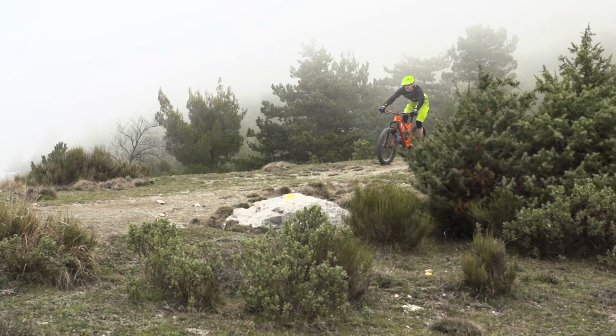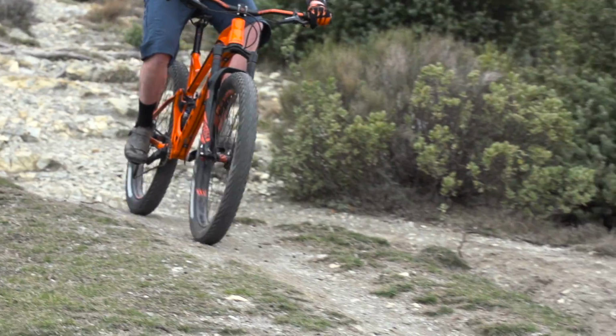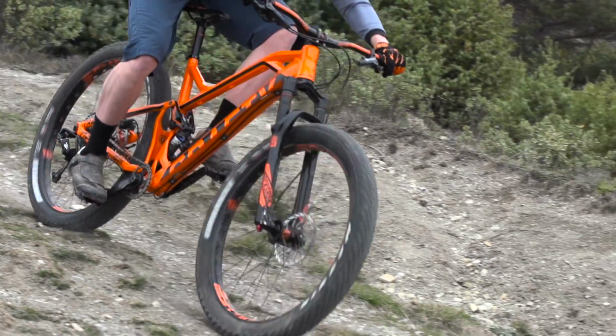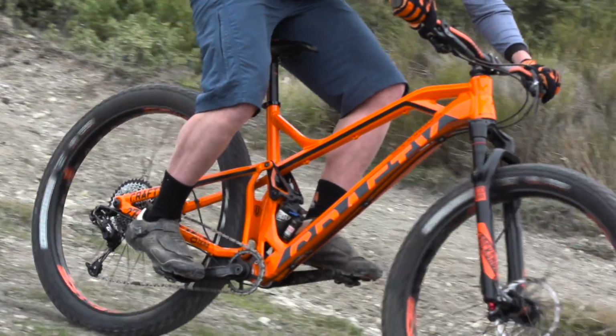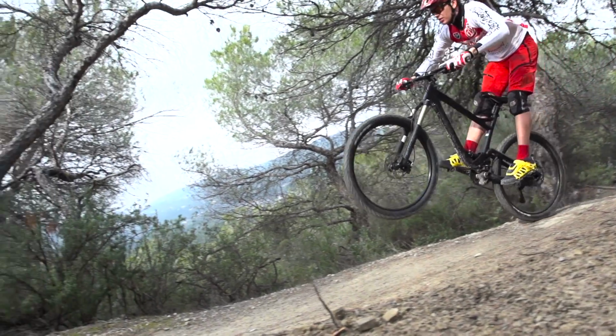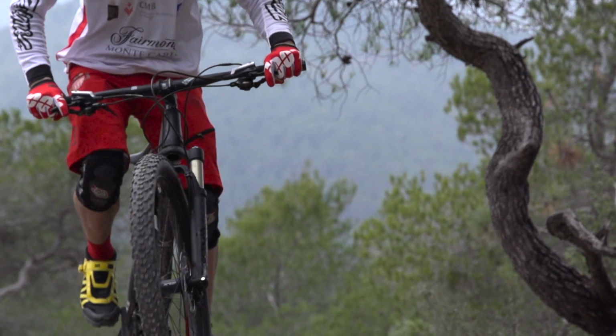Is it something which bike companies should be using? I think Boost is a thing that's going to annoy a lot of people that have already got bikes and want to keep buying wheels. But to be honest, it does add a stiffness benefit. They're actually designing properly around it. You get a wider wheel, wider spoke angle, and it's a pretty simple thing for them to do. Okay, there's not much backwards compatibility, but you might as well design it into a new frame if you're making a new frame. It makes sense.